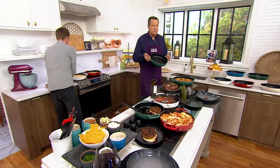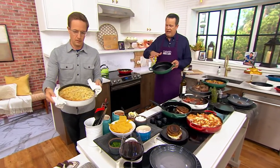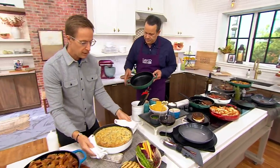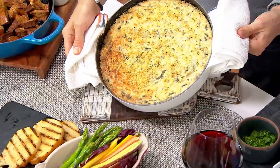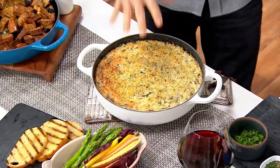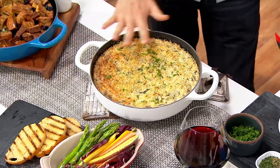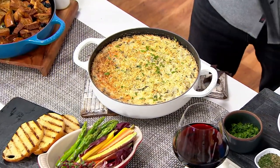This is going very, very fast. Lots of people are loving this because it's shallow. It cooks very evenly because it's cast iron, and this is 3.5 quart capacity. Beautiful warm spinach and artichoke dip, David. Again, build the creamy base on the stove. Put it in the broiler to get that delicious cheesy top. Look at how much surface area you have on the top to get that amazing cheesy goodness.